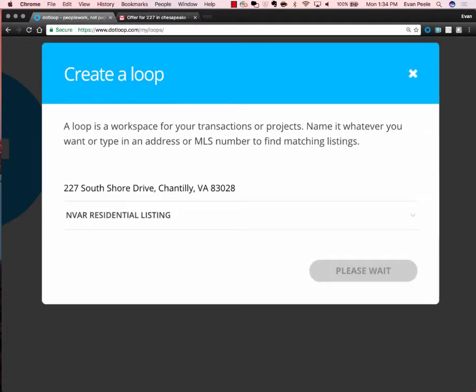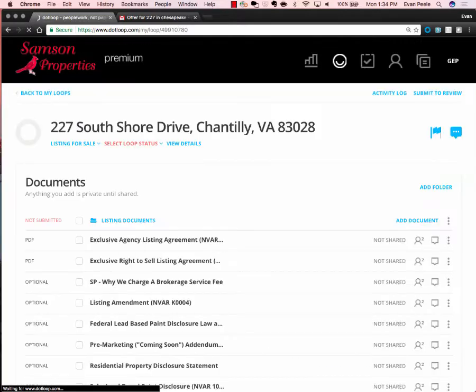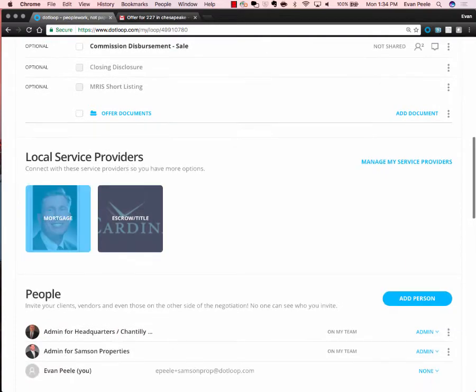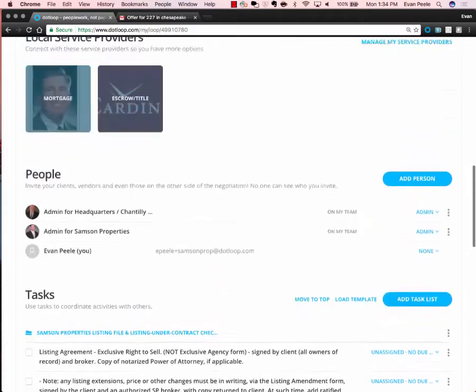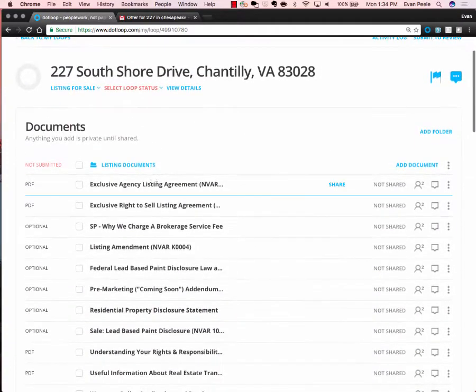So once I choose that template and I create my loop, the benefit of selecting that particular template is as soon as I come into my transaction, all of those documents that I would need are here, including that commission disbursement. We see our different service providers for mortgage and title, and we also see the listing file checklist that we would normally use for this transaction. So from the very beginning, I don't have to think about going and fetching these things or going through this library to find my forms. Everything is set up for me from the very beginning, already saving us some time. So that's creating a loop.